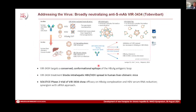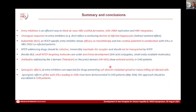So there is a new name, and there have been recently clinical data presented. This targets a conserved conformational epitope of the S antigenic loop. It blocks intrahepatic HBV and HDV spread in humanized liver mice very efficiently, and the SOLIST phase 2 trial of that antibody showed efficacy on HBs complexation, also HDV serum RNA reduction, in patients, and it has already been mentioned that the interesting finding is here that we have a strong synergism with siRNA approaches that lowers the S antigen in hepatitis delta infected patient. I mentioned that there is another antibody, and that there are antibodies against the pre-S.